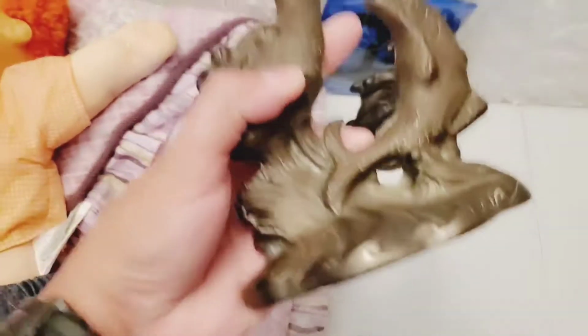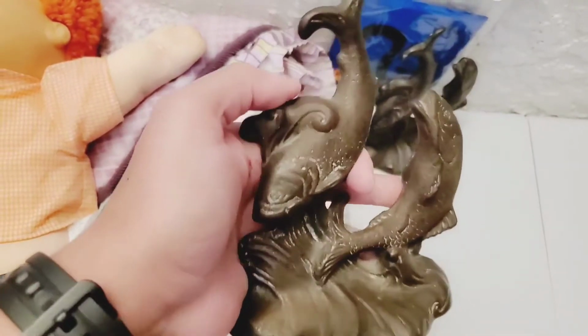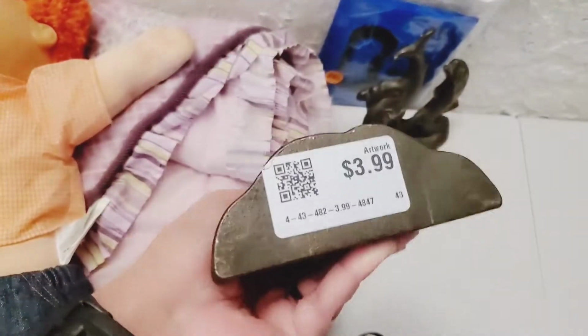So something else we found there was this cast iron. They're heavy, these, I think they're koi fish. $3.99.